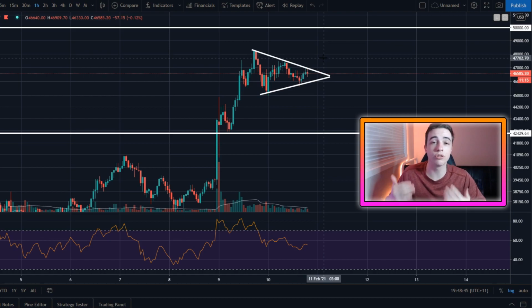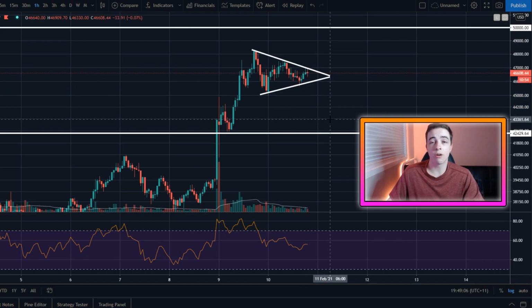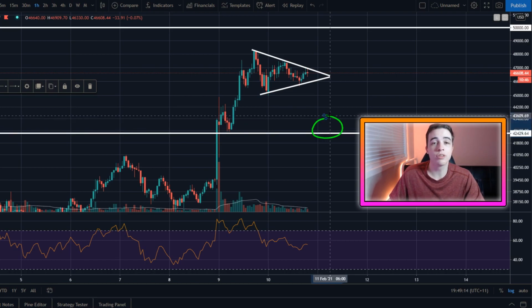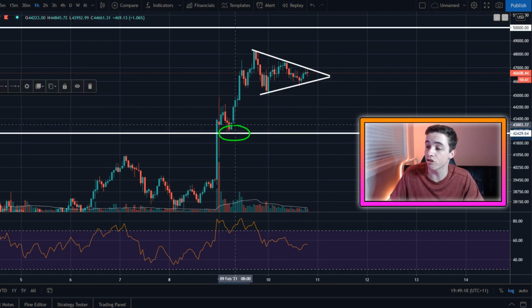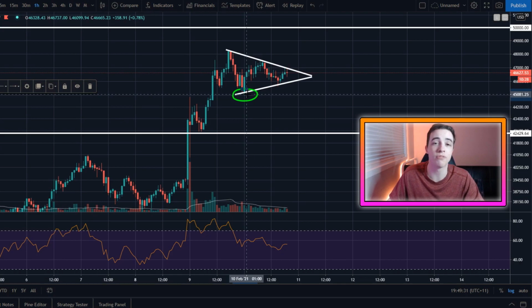I seriously still do not see any crash for Bitcoin in the near term. Technically that can still happen, don't get me wrong, but in my opinion, from looking at the charts, it's pretty unlikely for Bitcoin to crash right now. But just in the off chance that we do, the downside support is coming in at around 42,500 US dollars. The $42,000 level was the previous all-time high, and also we got supported just here, as you can see, off this $42,500 level. But even before that, I'll be simply looking at this low here to get supported, and that's coming in at around 45,000 US dollars.